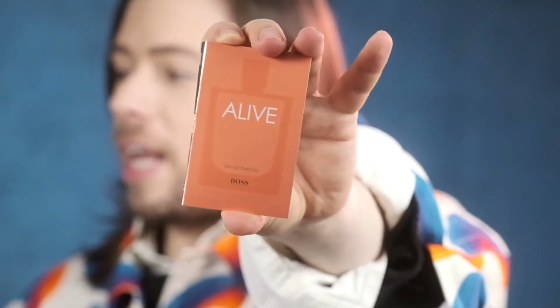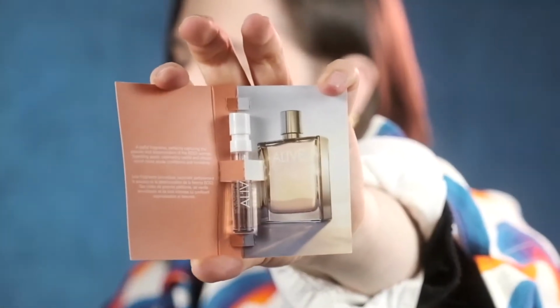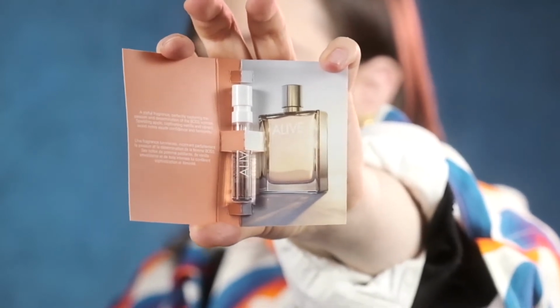Next one. Are you alive? Because if you're alive, you have to smell Alive by Boss, Hugo Boss. Alive Eau de Parfum. So I guess this is for the chicks. This is the inside of it. This is how the bottle looks when you're alive. And I'm going to read to you the text. A joyful fragrance, perfectly capturing the passion and determination of the boss woman. Sparkling apple, captivating vanilla, and vibrating wood notes exude confidence and femininity.